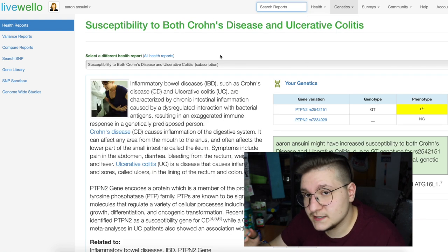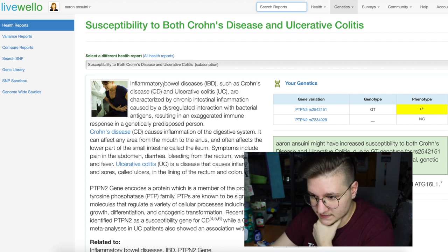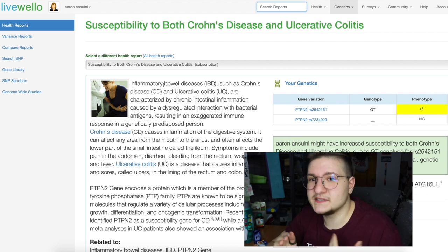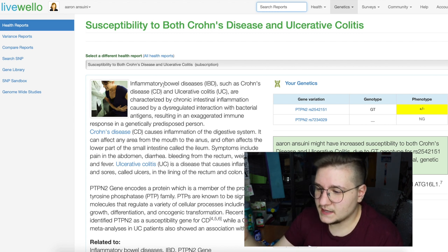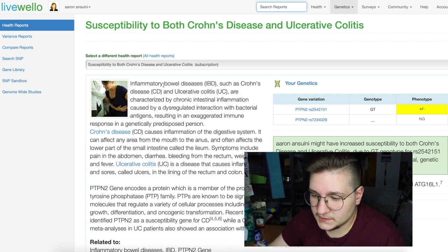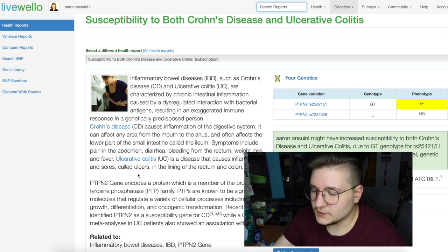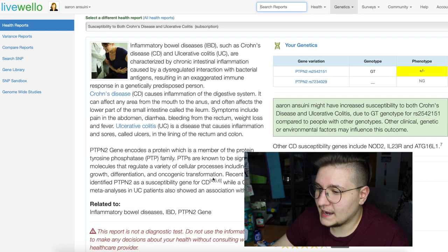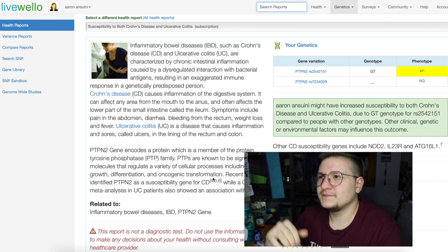However, if you go to a different test, this one is for susceptibility to both Crohn's disease and ulcerative colitis, which are both inflammatory bowel diseases. IBD is different from IBS. And according to these results, I have an increased susceptibility to both Crohn's disease and ulcerative colitis. Ulcerative colitis is a disease that causes inflammation and sores called ulcers in the lining of the rectum and colon. I have ulcers again throughout my entire digestive tract. It's a grand time. So I do have an inflammatory bowel disease, but it's different.